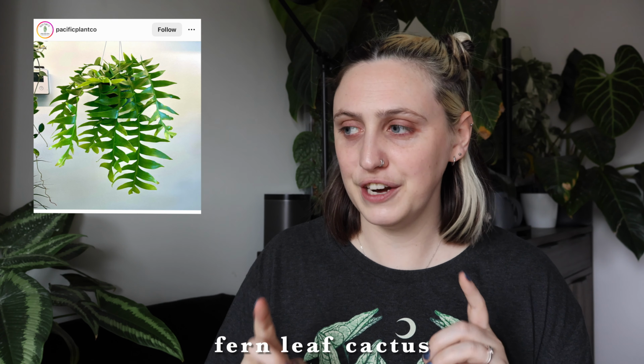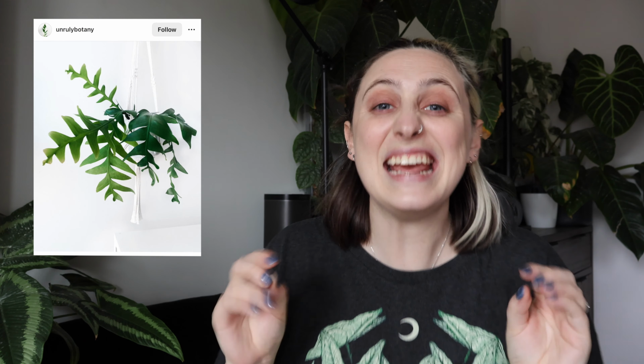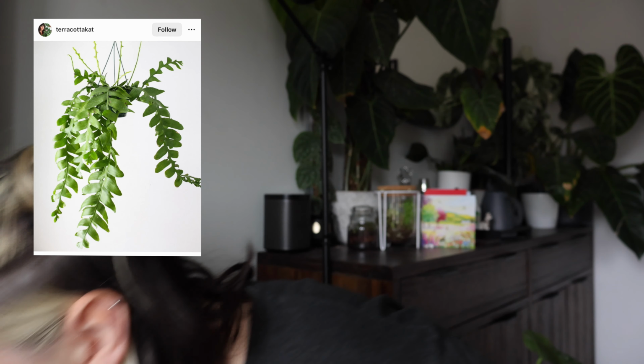The next plant I want to talk about is the fern leaf cactus. And I'm pretty sure I saw this one for the first time in one of Wild Fern's wishlist plant videos, and I saw that she ended up getting one, and hers is gorgeous. Basically from the first time I saw it there, I knew that I needed to have one of these in my life because it is just so big and beautiful and runs down and has these beautiful mermaid tail kind of shaped leaves. Absolutely loved it. And eventually I was able to get myself one, and honestly, so worth the hype.